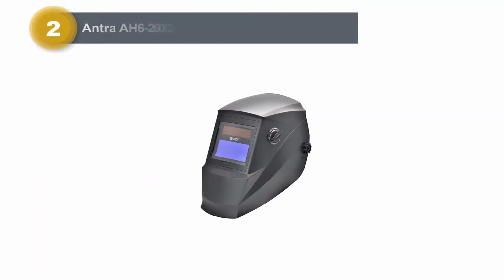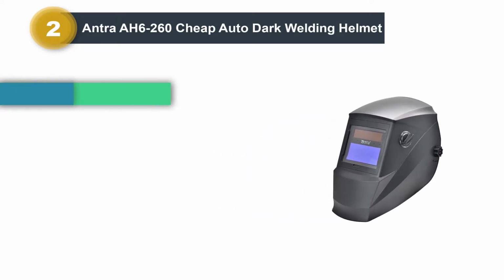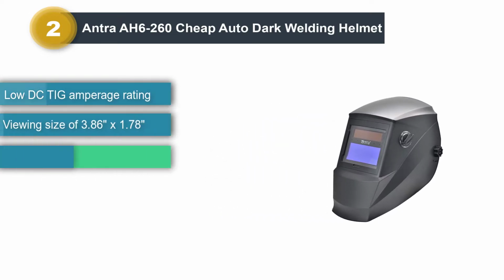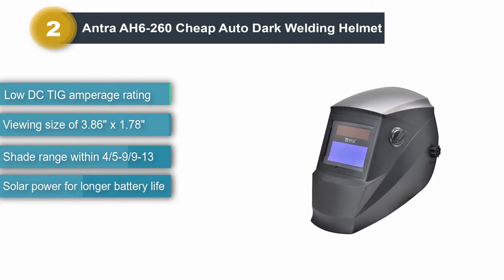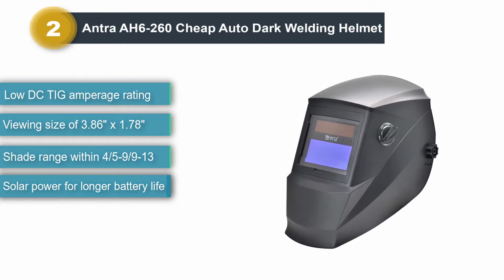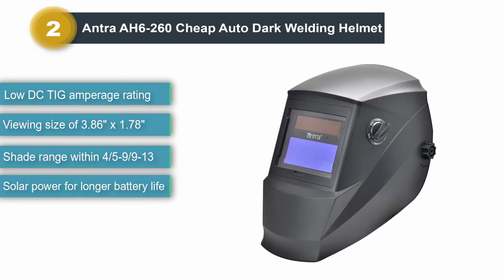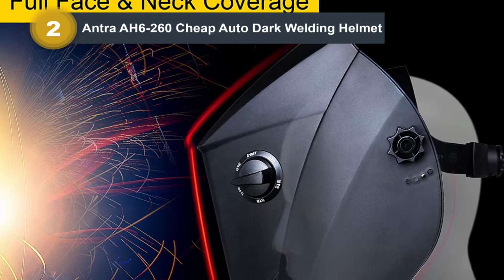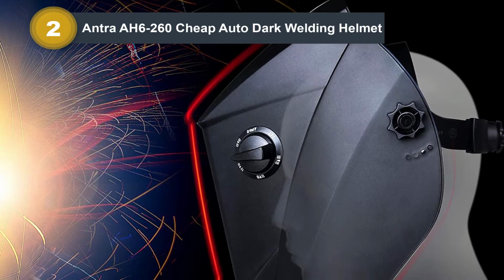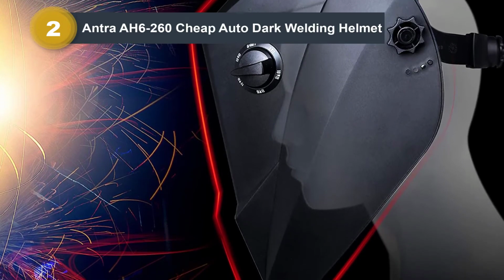Number 2. Antra AH6160 Cheap Auto Dark Welding Helmet. With solar power to lengthen battery life, replaceable batteries and lightweight, the Antra AH6160 is our choice for the best budget welding helmet. It's got a battery indicator, something that's often missing on helmets that cost twice as much. Another nice touch is a test button to check the auto darkening before you actually strike an arc.